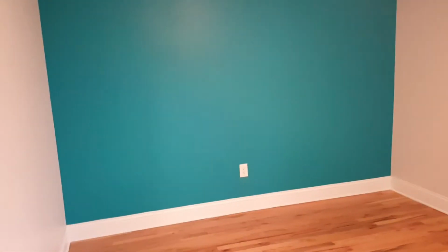So this is her accent wall. She wanted a teal color because her room is teal, black, and white, with silver accents. So this is her room right here. It's a pretty standard size room. I think it's a pretty big room compared to some bedrooms I've seen in houses with more than three bedrooms. So that's how that looks.